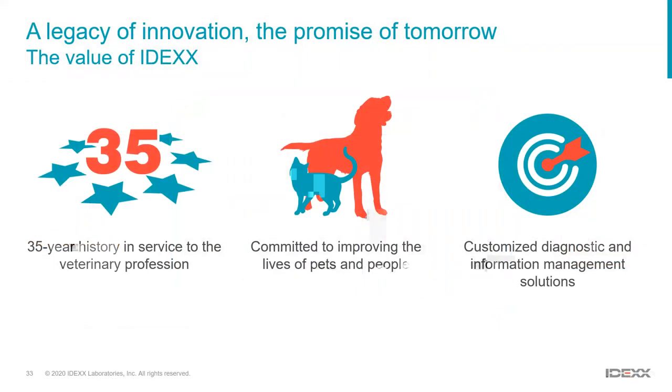So a little bit about IDEXX. IDEXX has been in the veterinary industry for over 35 years now. I believe it's now 37 years, but the 35 is a nice anchor. We're focused on the veterinary space. All of our diagnostics and our efforts are focused on the veterinary industry. So we're not some spinoff of a human healthcare company or something like that. We're committed to improving the lives of pets and people, and we're really dedicated to investing in and developing new tools and diagnostics that are specific for animal health and specific for the medicine that you practice.